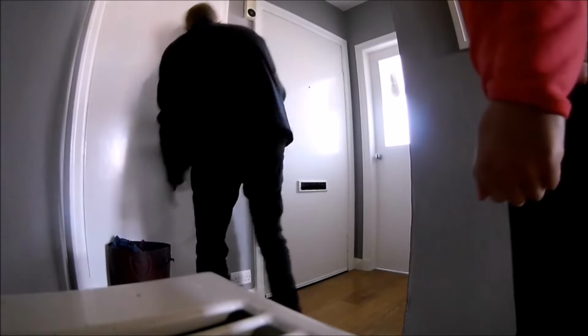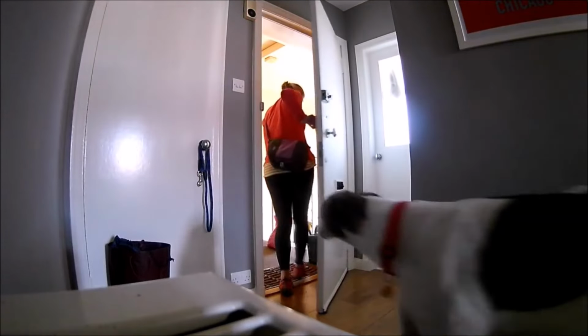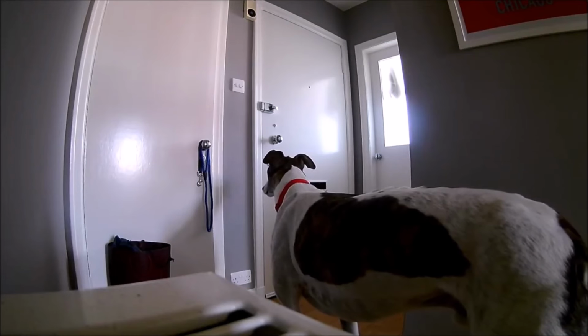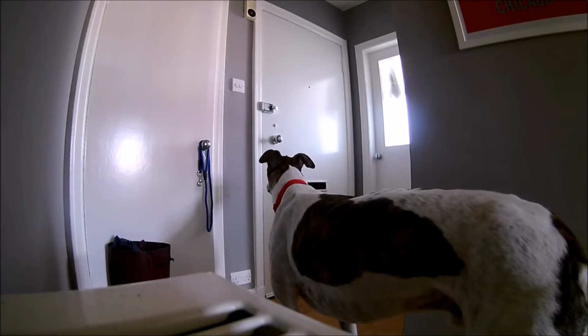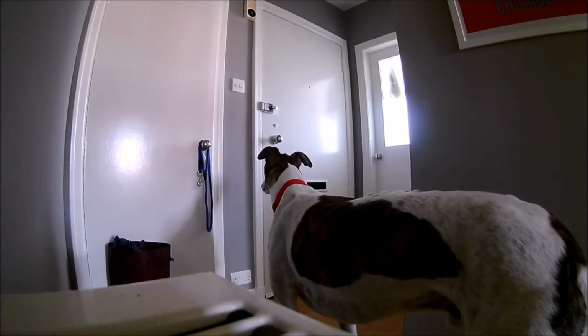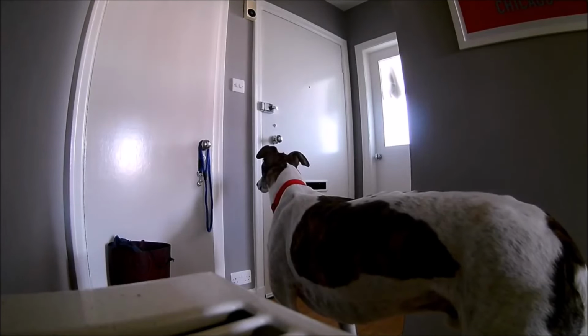One of the biggest challenges we've faced since adopting Magnus is separation anxiety. This affects a lot of dogs. It is common in greyhounds as they're used to always having company. Many are kept in pairs while racing and they're not used to being on their own, and this can be quite challenging for them.